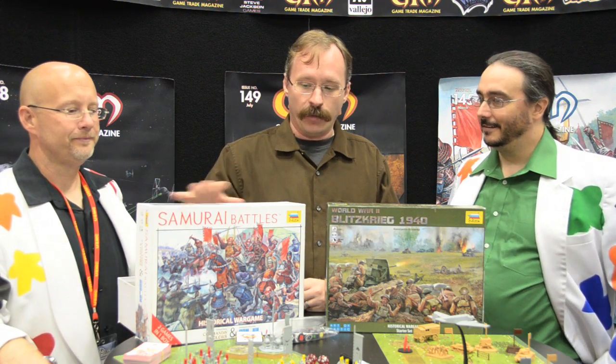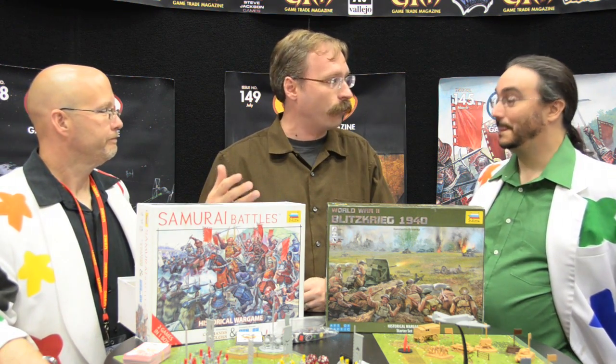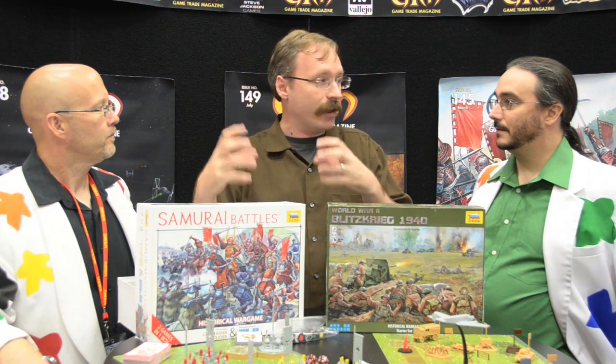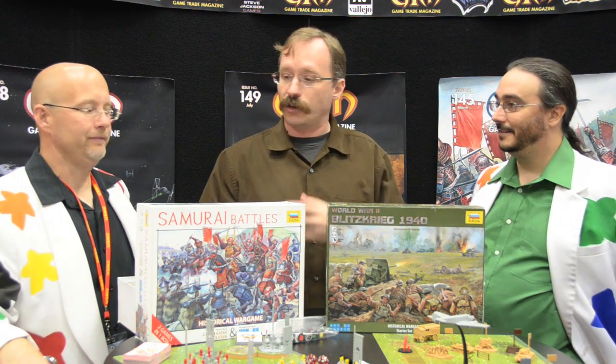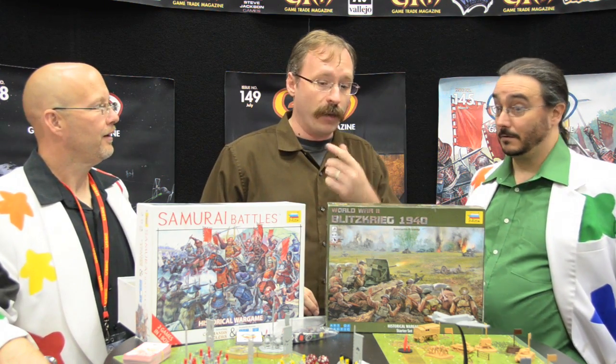Cool. The second game is the Commands and Colors system from Richard Borg. This is the same that's in Memoir 44 and other similar games. And because they use the same type of models, we were able to include everything you need for both games in the same box. Wow. So depending on what style of game you feel like playing, you can sort of switch back and forth as you go.